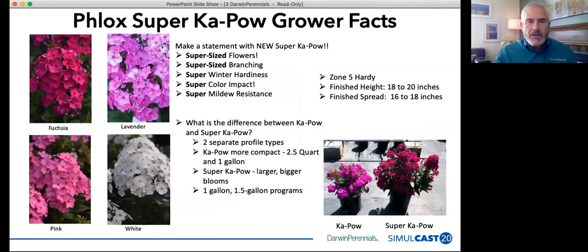The next product I want to talk about is a new series of Phlox paniculata. This one is called Super Kapow. You may remember last year we introduced a series called Kapow. Kapow is a compact plant. They work well in a 2.5 gallon, work well in a gallon.